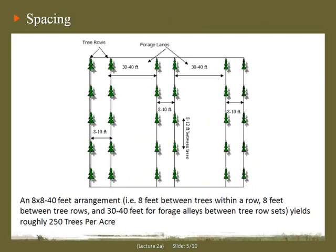Silvopastures involve spacing trees that allow both forage and timber to thrive. The diagram shows an 8 by 8 tree spacing between trees and between rows, with 40-foot forage alleys between the pairs of tree rows. This arrangement yields roughly 250 trees per acre. In studies, double rows on an 8 by 8 by 40 or 4 by 8 by 40 foot spacing have yielded more wood than other planting arrangements.